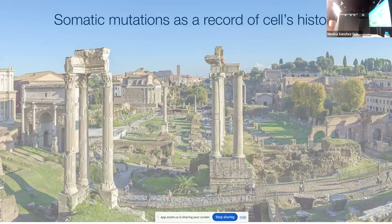I really like this slide. This is actually a typical Nuria slide that she shows at her seminars, which clearly shows this metaphor of the city of Rome, where we have very old buildings and very recent buildings in the same place. If we are able to check the patterns, the differences between the different types of mutations, we can disentangle which mutations occurred before and which occurred after.